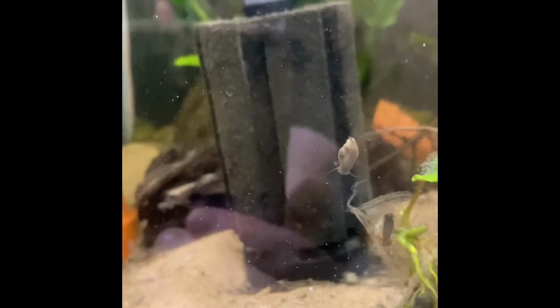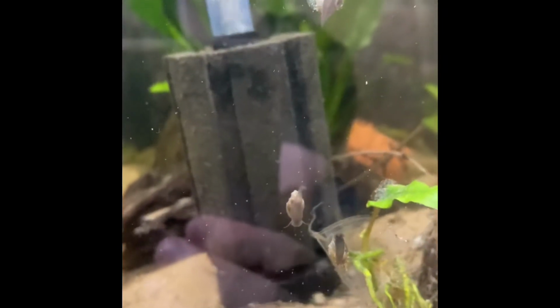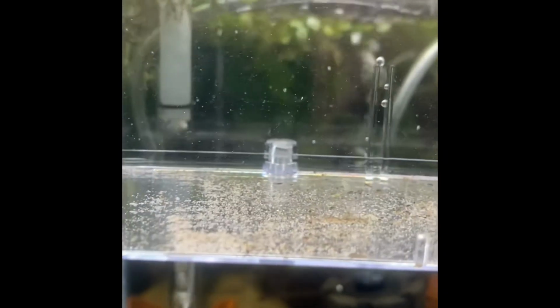So let's just see what's going on with their current broods of fry. This is the newest ones, probably about 4 or 5 days old. Just pulled it this morning. Here's one of the fry just here, if I can focus on it, just down here, eating baby brine shrimp straight away. Just put some baby brine shrimp in here to feed him. Here's some more.